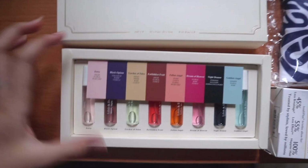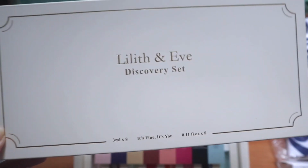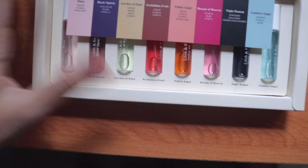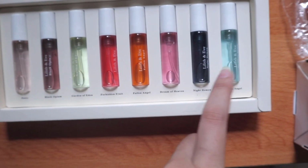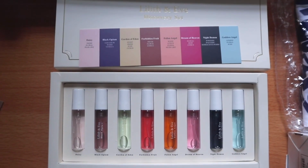Okay, so this is the first gift that I got from her. This is a discovery set for a perfume. It looks so pretty. It has all these notes. This is my favorite color. And I love this too, but I don't know about the smell. I'm gonna use this. Oh my god, it's so pretty.